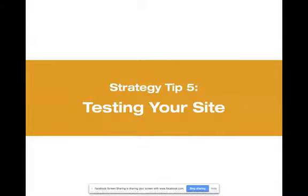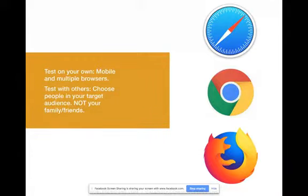Strategy tip number 5, testing your site. So very easy, check your site on all sorts of browsers. The top ones that I choose are Chrome and then Firefox, and then I check it on Safari. I don't usually check it on Explorer because it is not as widely used anymore, and I don't remember anybody who still uses it. And they also are not very good, or at least last time I checked, they were not very good at keeping up with tech.